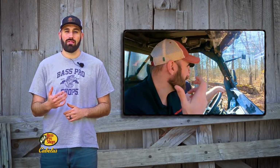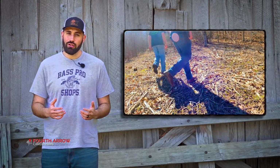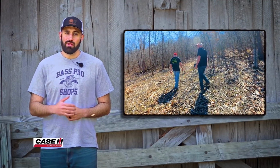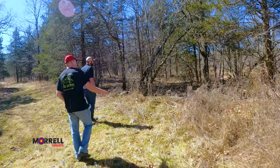As the landowner and I talked, I learned his specific goals and objectives were to provide hunting opportunities for members of his family, which included younger hunters and hunters that were primarily hunting with a firearm. But then he also wanted to be able to bow hunt the property himself.